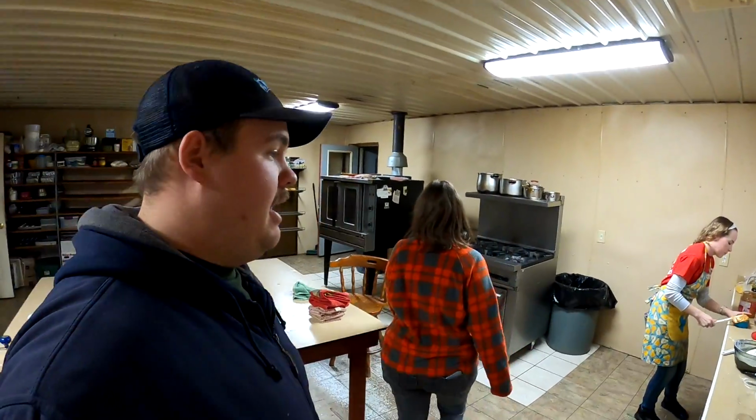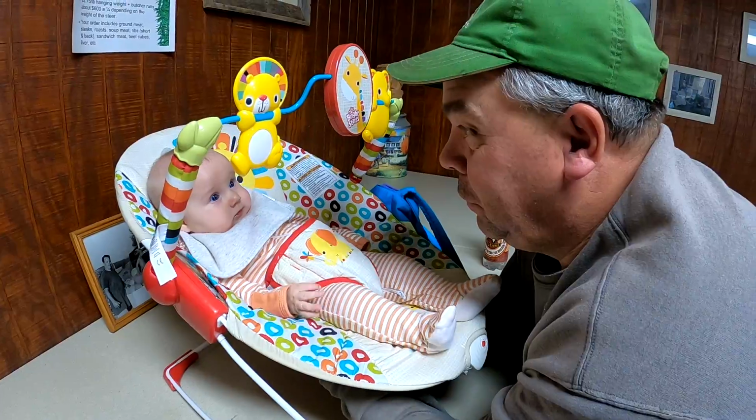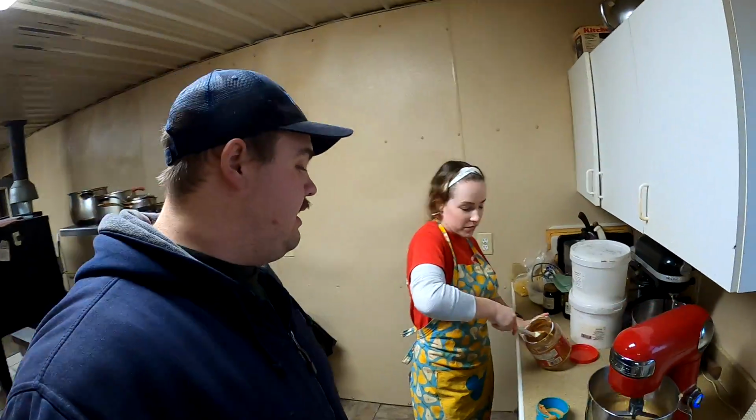Lauren came down to the farm market with Callie. Callie is being occupied by Grandpa right now. 1, 2, 3, 4. And we're just looking at Megan.